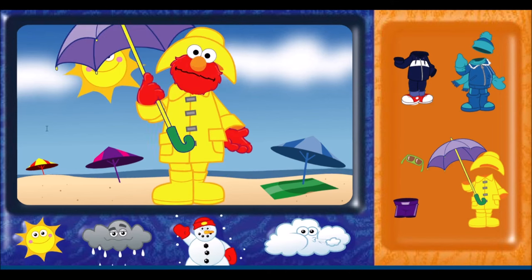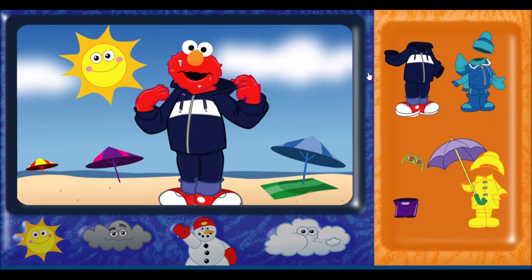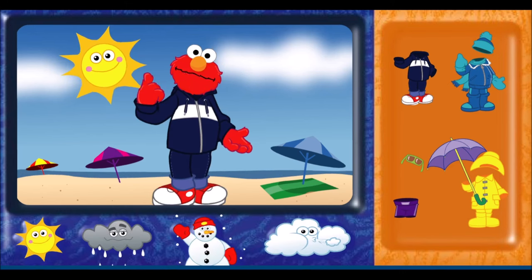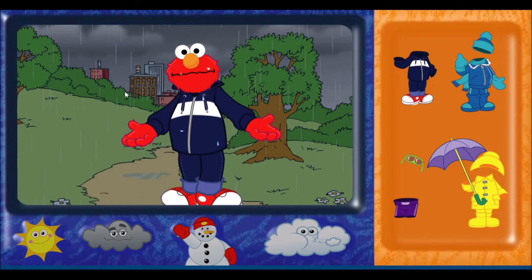There. Elmo thinks some different clothes might be better for this weather. Don't you think? A jacket, long pants, and sneakers. Elmo's getting awfully warm with this jacket and long pants on. Elmo thinks some different clothes might be better for this weather. Don't you think? A warm and rainy spring day. Elmo's warm, but he's getting very wet.